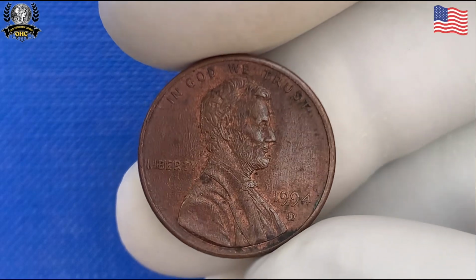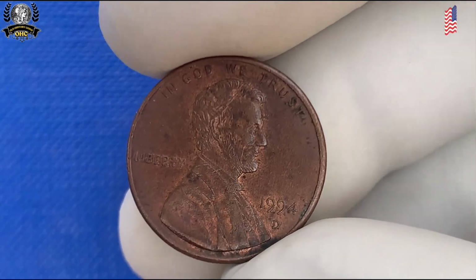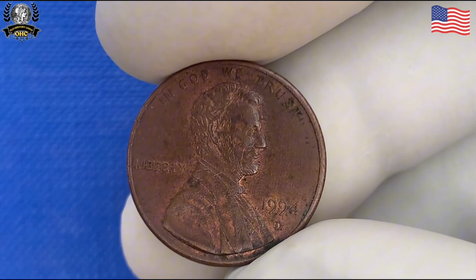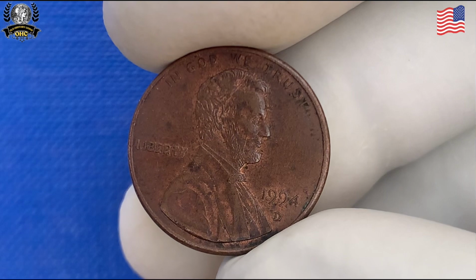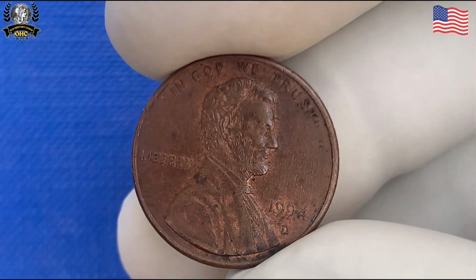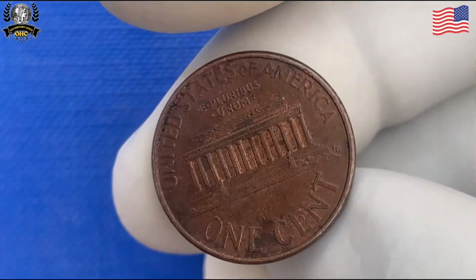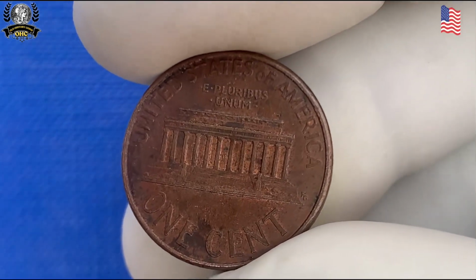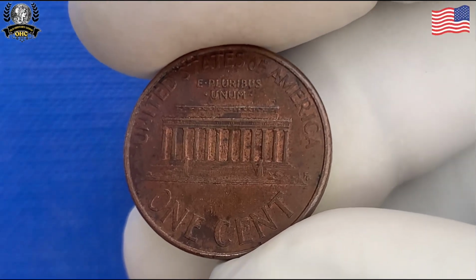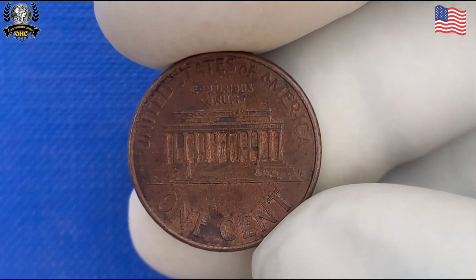As we look back at the legacy of the 1994 Lincoln penny, it's clear that the humble 1-cent coin has become far more than a tool for everyday transactions. It's a symbol of how history, design, and the unexpected convergence of rare events can transform something seemingly ordinary into a priceless treasure. So, the next time you find yourself holding a penny, take a closer look. It might just be the key to unlocking a small fortune.